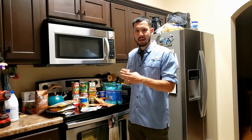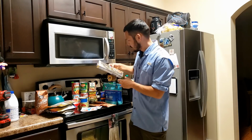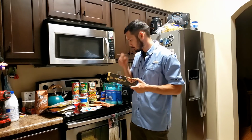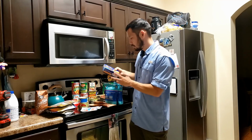So I started with that, and then I'll expand out a little bit as I have more space, more money, get my bases covered and start expanding out, right? So I'd also get spaghetti. I like pasta, so I'd get different pastas, and then the accompanying sauce too I would keep. That sauce will last a decent amount of time, so I'd rotate through that.